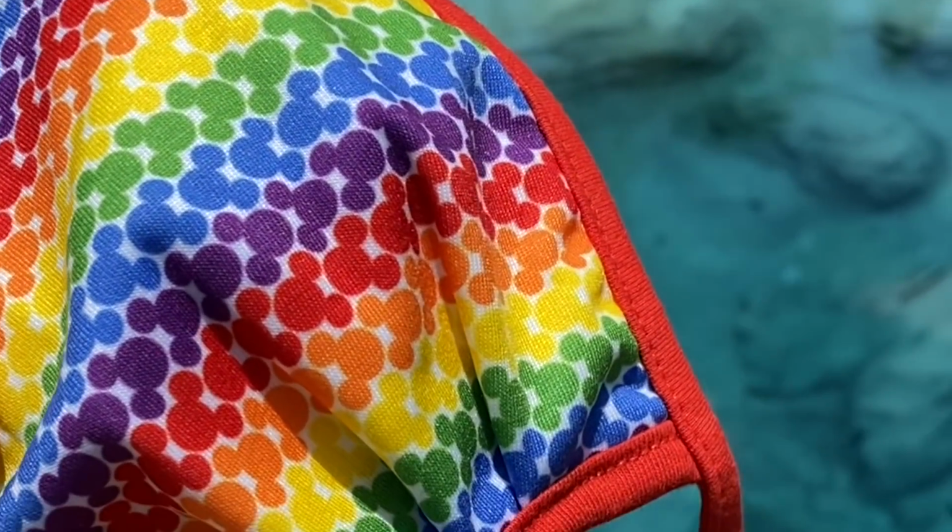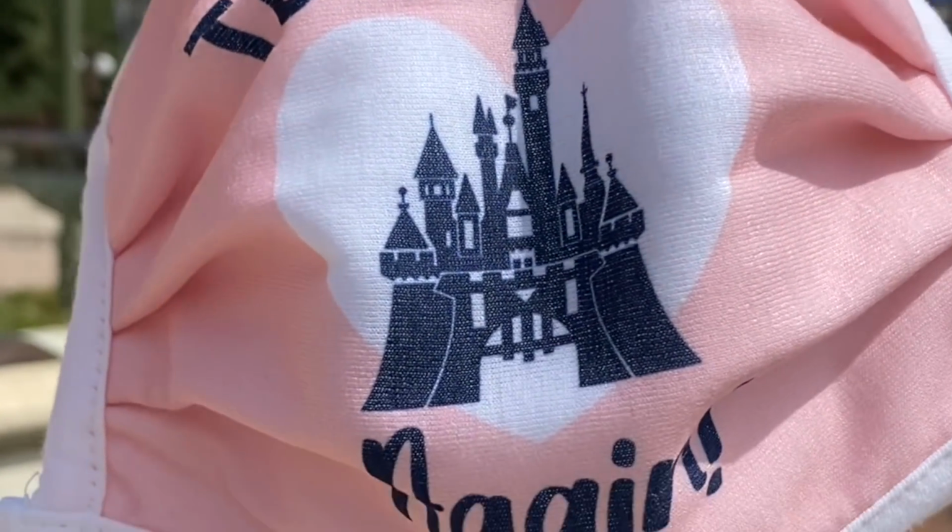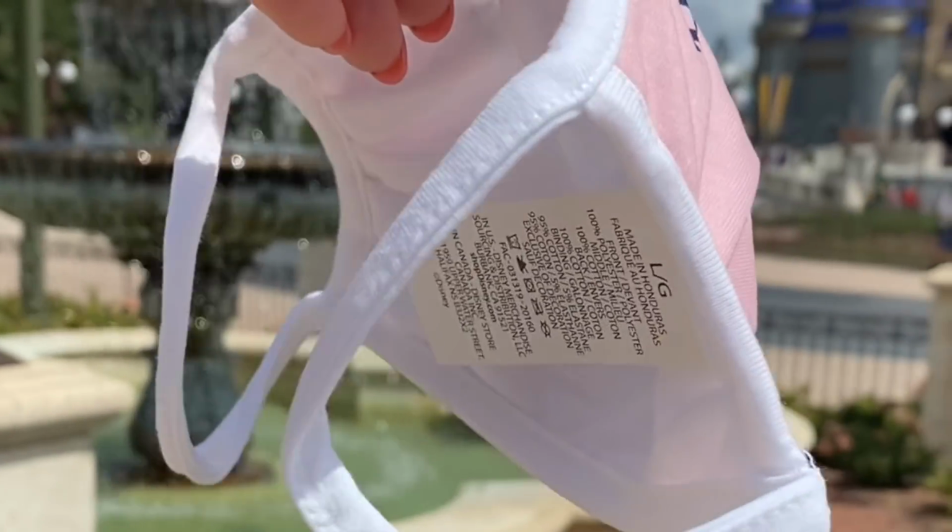I personally really like cloth masks when I'm in Disney World because they soak up all the sweat pretty well, but I always change them out as well.